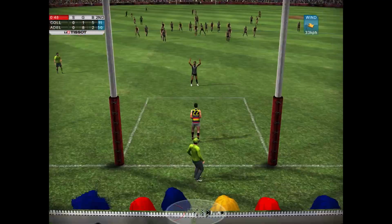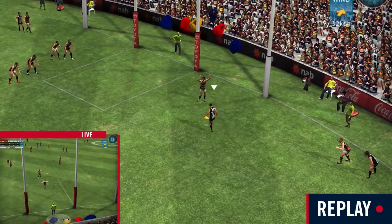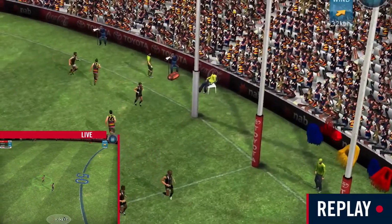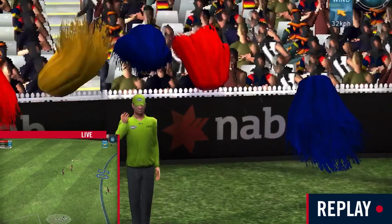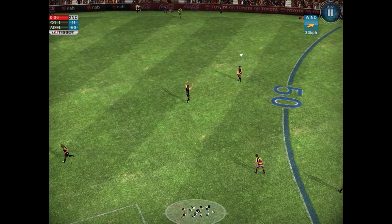Well, no, that's got to be the worst miss of the season. Of the history. I can't quite believe how he's missed that. Even the run-up was terrible. It looked like he was actually intending to miss it.